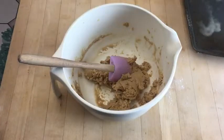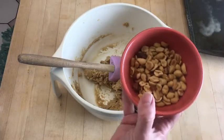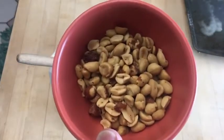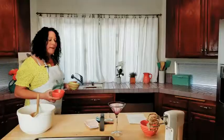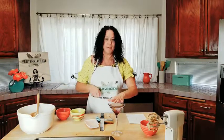So you're gonna have 1 cup divided in half. You're gonna have 1/2 cup of just regular peanuts like they come out of the jar. And the other half cup, you're gonna finely chop. You can chop them any way you want. I just put them on a cutting board, take my big knife and chop, chop, chop, chop. Golden.